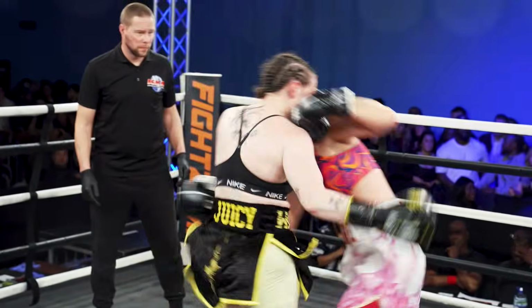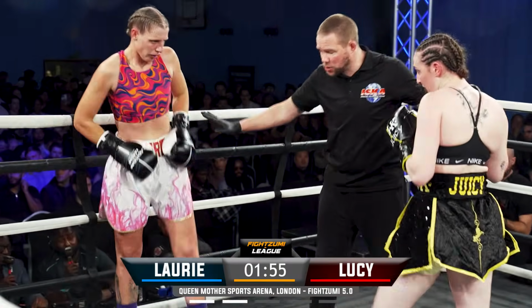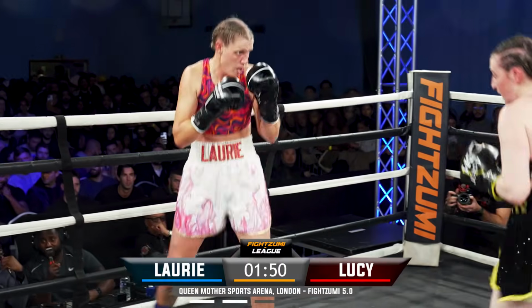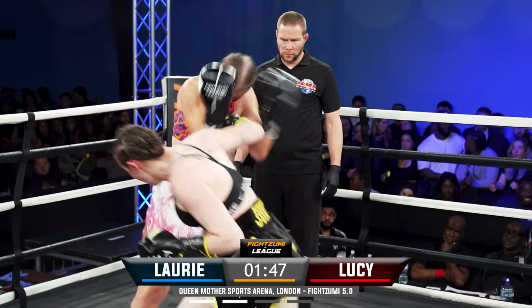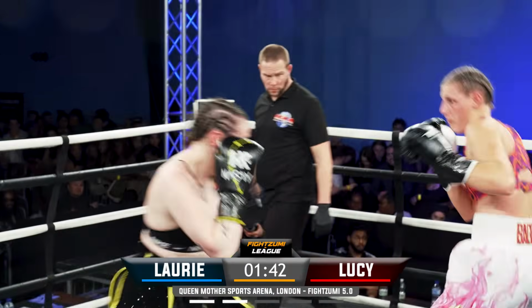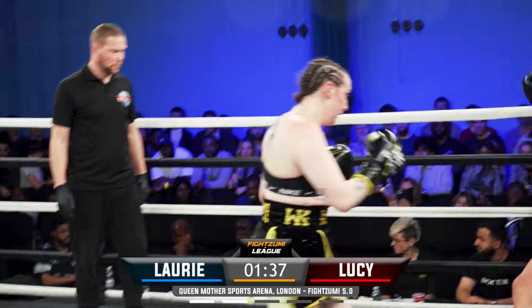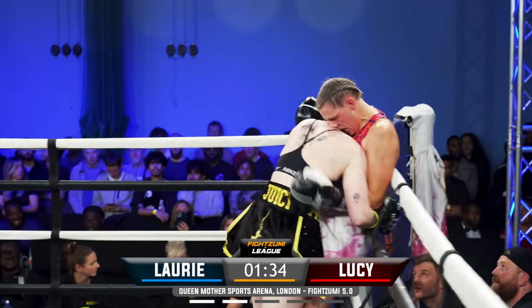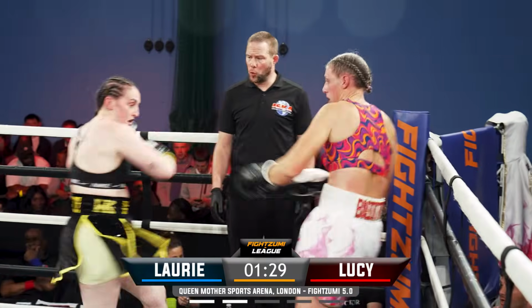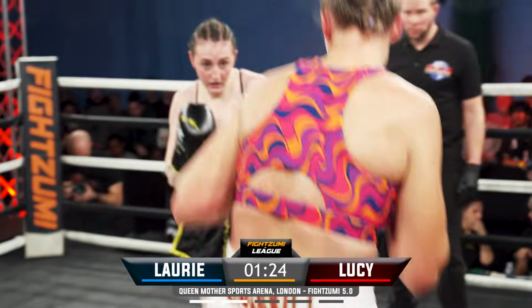Stepping in, throwing the right hands. Oh, yeah. I'm just seeing more of Lucy's game being played now. This is just textbook stuff from the Pressure Fighters manual. Laurie needs to establish that jab. She needs to use her straight punches to keep that distance and then close the distance when she decides. But at the moment, Lucy seems to be closing the distance and controlling how this fight is panning out so far.